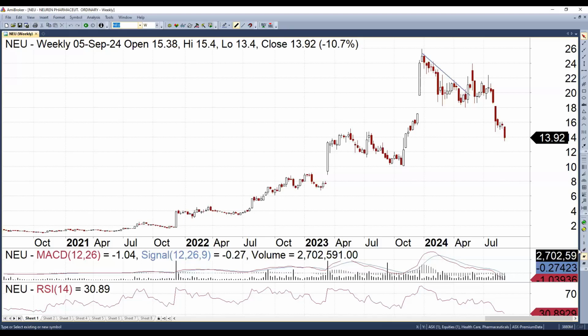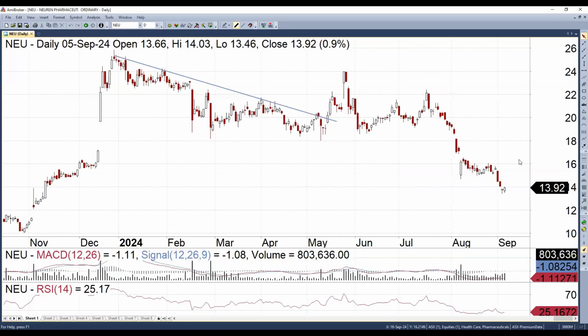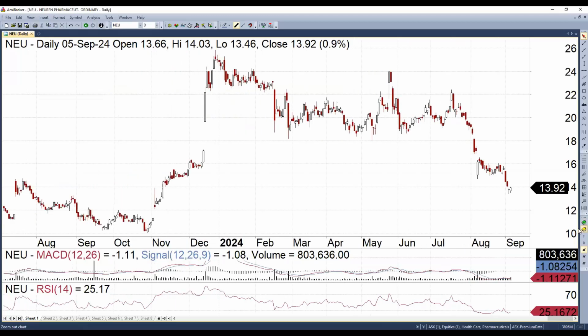Neuron. So this is one I looked at in one of my videos earlier. That's why that line is still there. It looked like it must have been breaking a downtrend, but failed and is obviously continuing to slide. So in a situation like this, we're not even necessarily getting any bullish divergence on the RSI. So at the moment, it still looks like the risk is to the downside on that one.